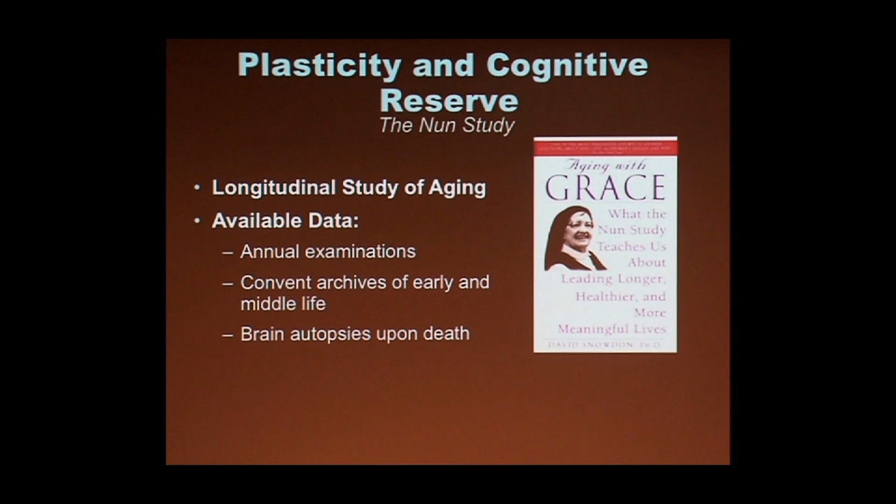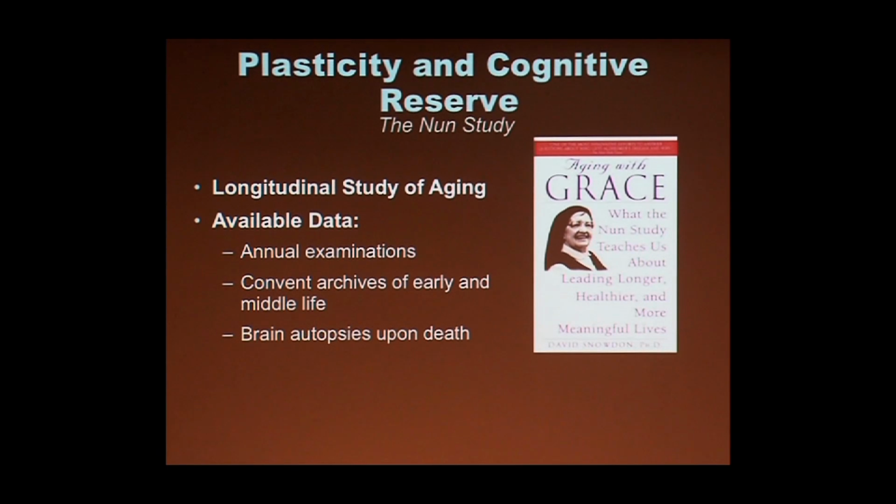This included a little bit over 650, between 650 and 700 Catholic sisters who were enrolled, and their ages ranged from 75 to 102 years old when the study began in 1991. What was great about this study is that the sisters received annual examinations, and they all agreed to donate their brains for autopsy upon death. Probably an important distinction there. So the nun study provided a really controlled means of evaluating predictors of cognitive resilience and also cognitive decline in a group of individuals who clearly had very similar lifestyles. So we didn't have to worry about multiple partners across the lifespan or exposure to particular diseases. It's a pretty clean sample to look at.